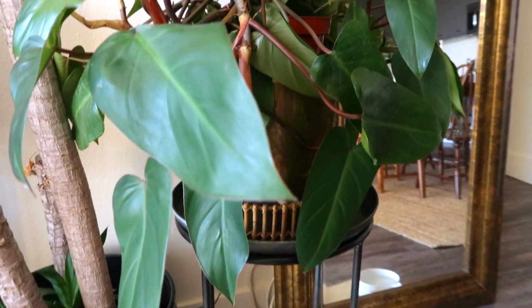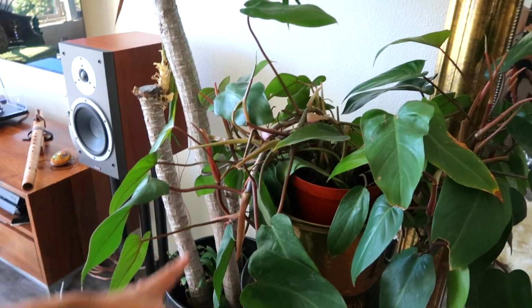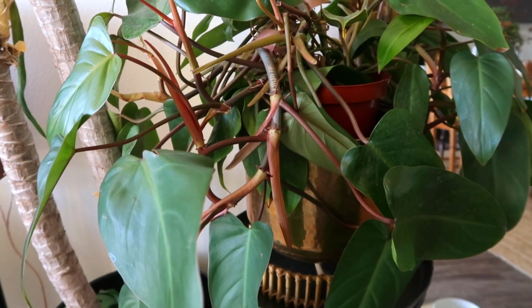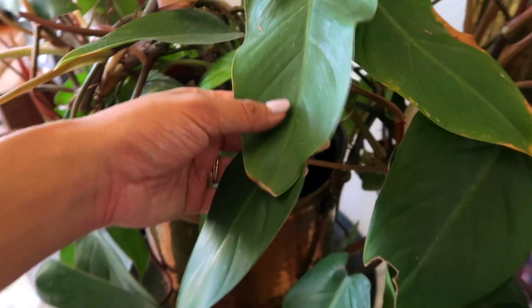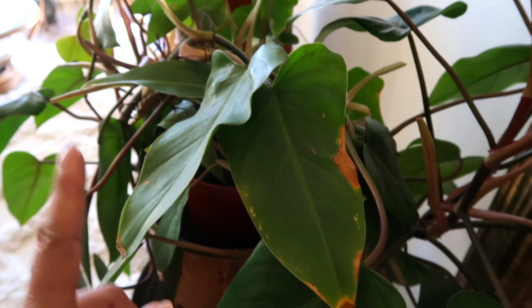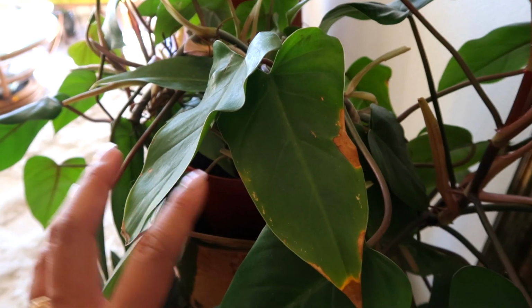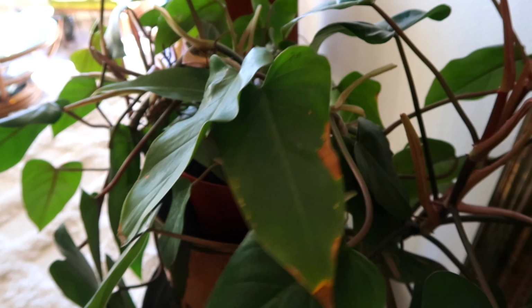This one is one of our newest plant babies, and I absolutely love how bushy it is and how it just drapes so beautifully. This is an autumn philodendron. I noticed that it takes them a lot longer to dry out, so I actually have to water them every week and a half. But you'll notice that if you see any browning on the edge of your leaves, that means you're either overwatering or you're not watering on a specific schedule. And so sometimes when you mix up the schedule, like let's say you go on vacation and then you water it, sometimes you'll have little brown leaves, but it's okay.